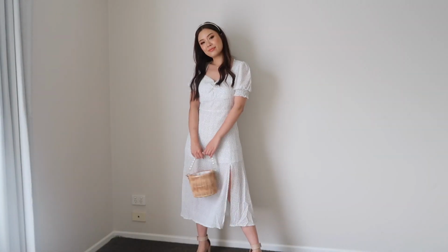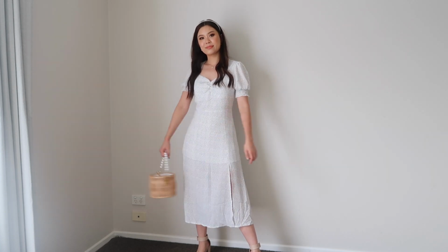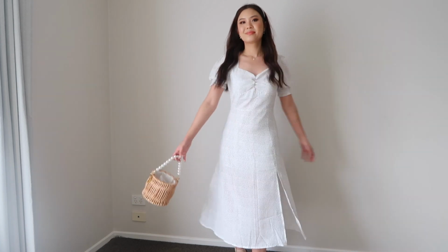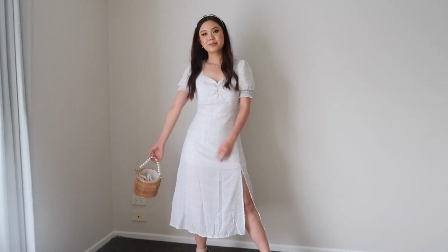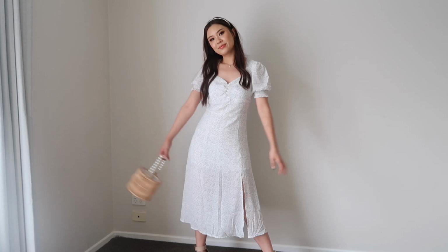Last dress I have is this white and black polka dot dress. Again, those puffy sleeves. I just love puffy sleeves. I can't get enough. This one is also double lined as well, so even though it's white, it's not see-through. It has a split on the skirt as well. It is just very flattering. It hugs my body really well, and I absolutely love and adore this.